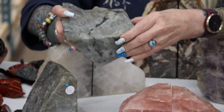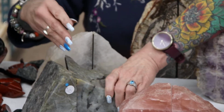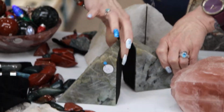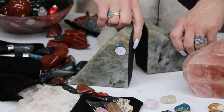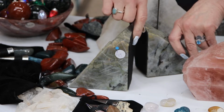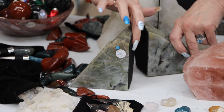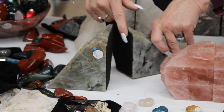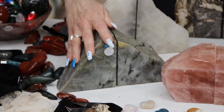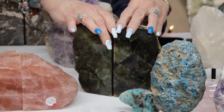So the front is gorgeous and flashy and real pretty. These ones have the felt in the middle. Some of them do. On the quartzes and the rose quartzes, a lot of times, like the quartz pair we have does have it, but with the rose quartz or the lighter stones, when light is going to come through it, we don't put the felt on the inside just because it shows and it doesn't make it look really, really pretty.